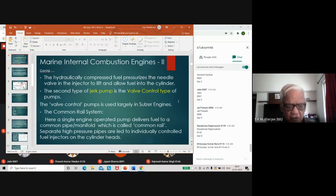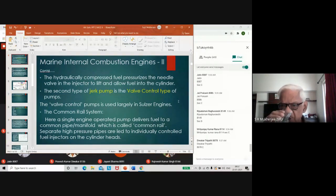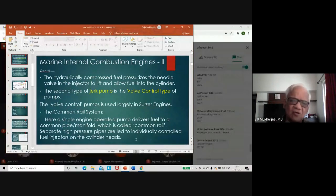So, what I was saying is a few words about the common rail system. And ultimately, it will be the common rail system that you will be really focused on in your later years. In your later years of experience, most engines are now gradually changing over to common rail systems. And in fact, all the diesel engines in your automobiles are common rail engines.